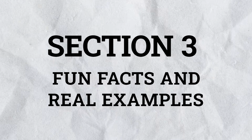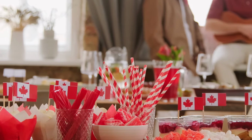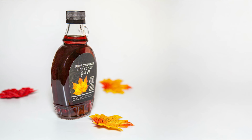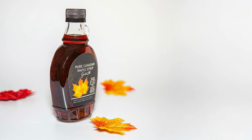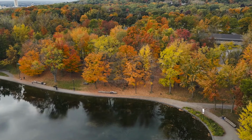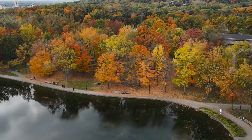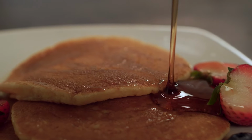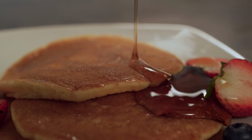Section 3. Fun facts and real examples. The maple leaf and the Canadian flag are more than just symbols. They're part of everyday life. Every year, Canadians produce millions of liters of maple syrup, exporting it to countries around the world. In fact, Quebec alone produces over 70% of the world's supply. Next time you drizzle syrup on your pancakes, you're enjoying a piece of Canada's heritage.